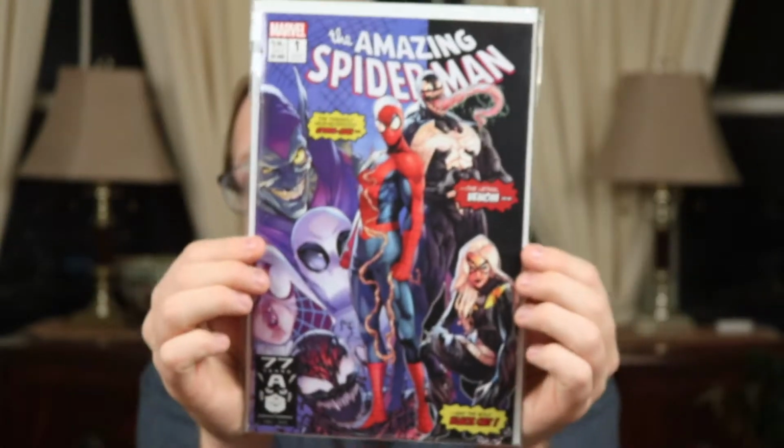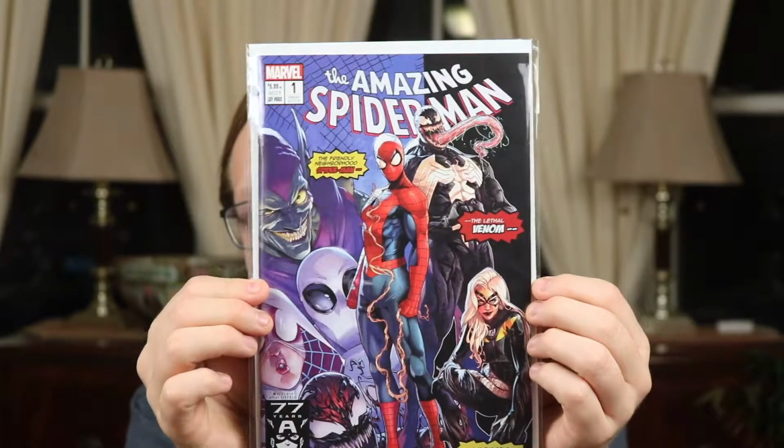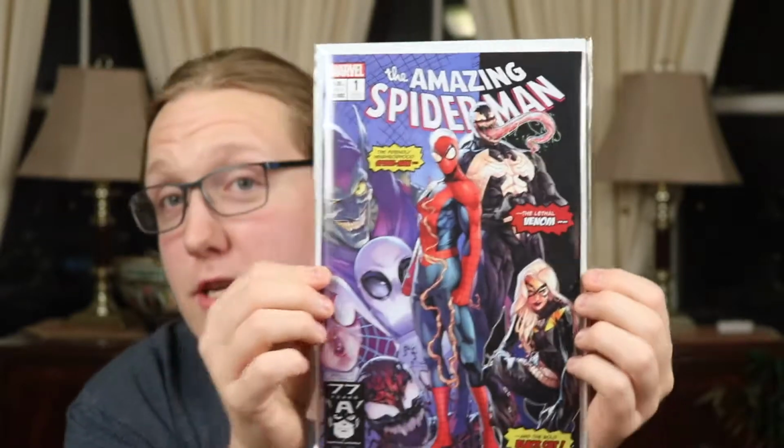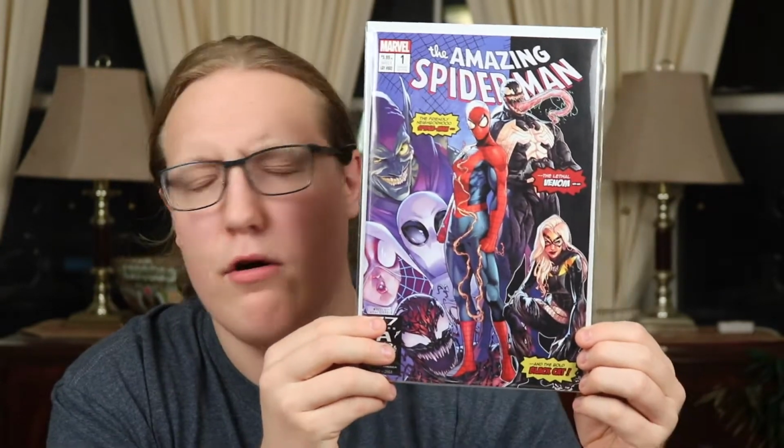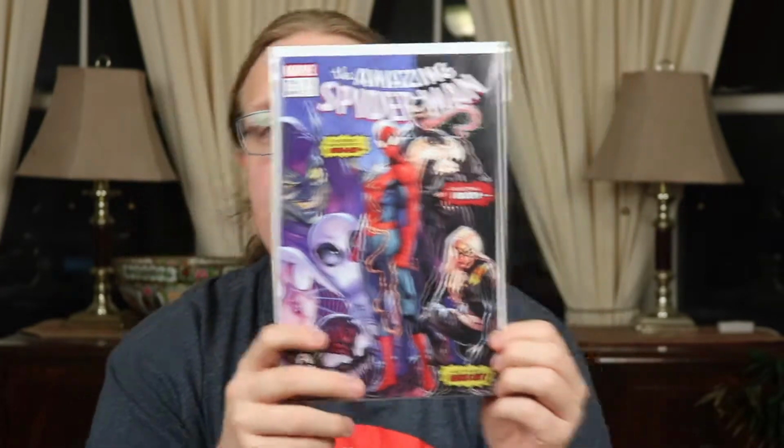This one here, the Amazing Spider-Man issue number 1. I love this tribute cover. It is amazing. It's a tribute to the first appearance of Deadpool. And oh, it was such a great cover. I love it. And the comic itself was just amazing.